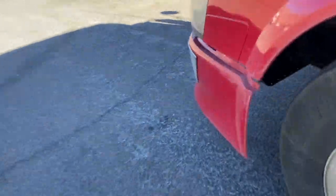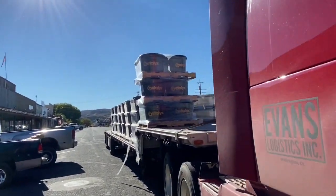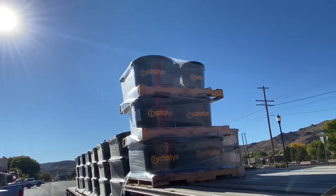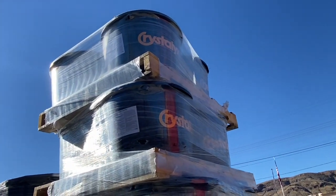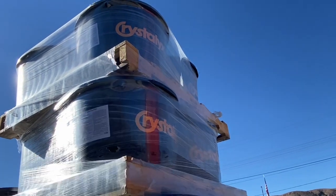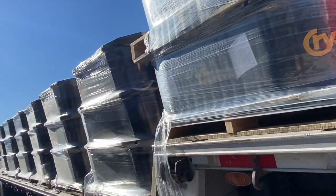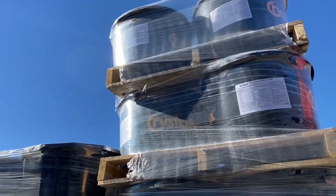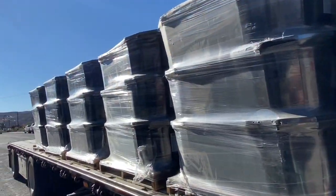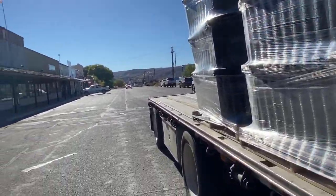We'll go on the other side. People out in the street. So this is the product. So it's these Crystalyx pails, as you can see. And so there's not very much plastic wrap around them. As you can see, they rip the corners off, and once they start moving around, there's no stopping them. They like to go. So those plastic and metal containers definitely slide on the damn pallet. But we made it. We only had one casualty, one slid off the back, but they already picked it up.